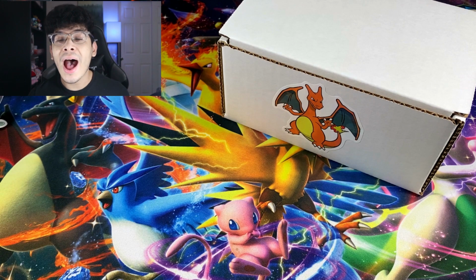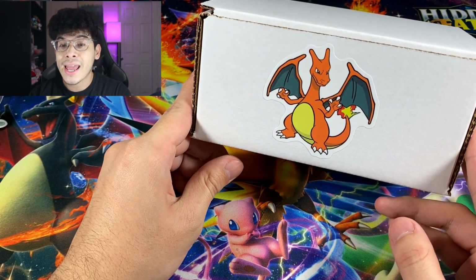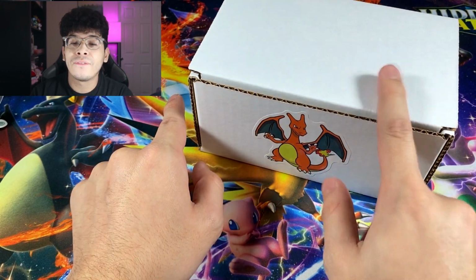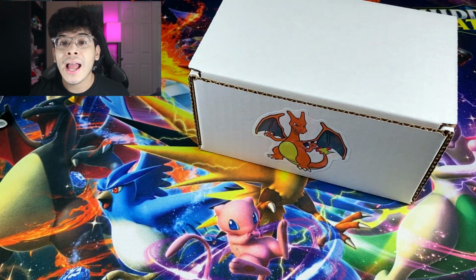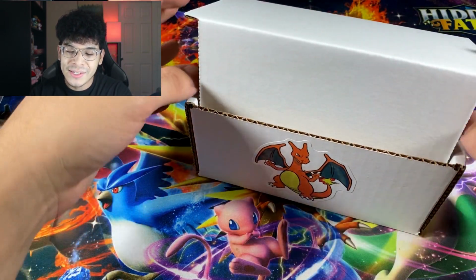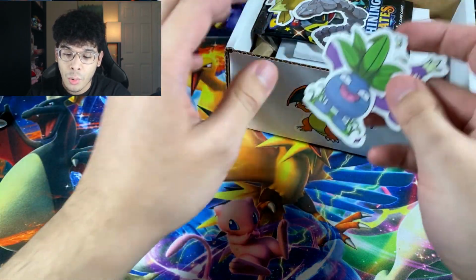Alrighty, guys. We got box number 3 in the cut. And I feel like I saved the best for last because look at the sticker. It has a Charizard, bro. So that means this Shining Fates pack inside here has a Charizard inside. So let's see what's inside this box, bro. I feel like this is going to be the one. Let's see the stickers. Let's see what we're working with, bro.